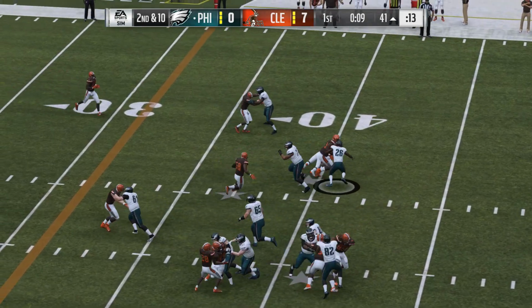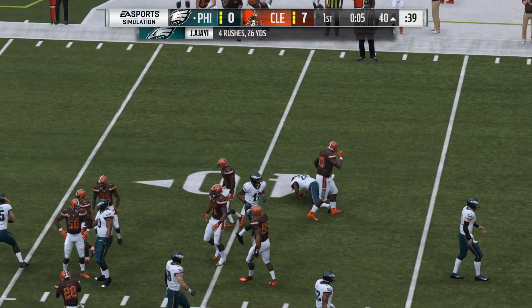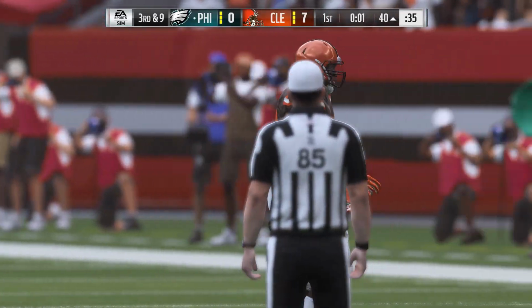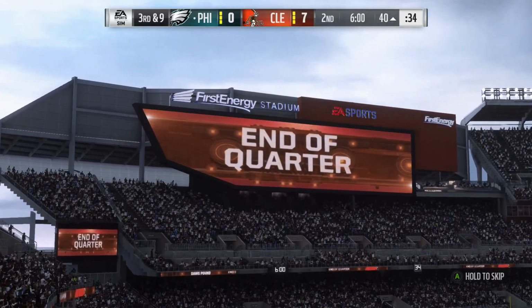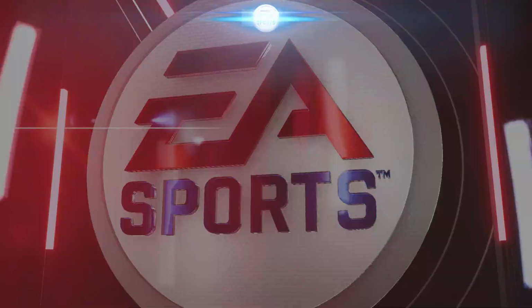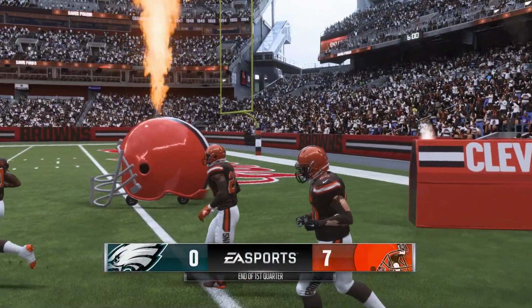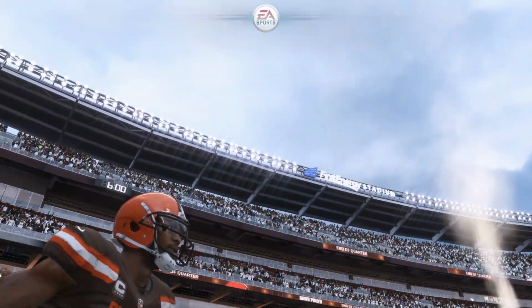This is Ajayi. And he'll take this one down to about the 40. Emmanuel Ogbah there on the stop. So they'll get a little extra time to come up with his 3rd down play as we've hit the end of quarter 1. 7-0 is our score. We'll return after this message.